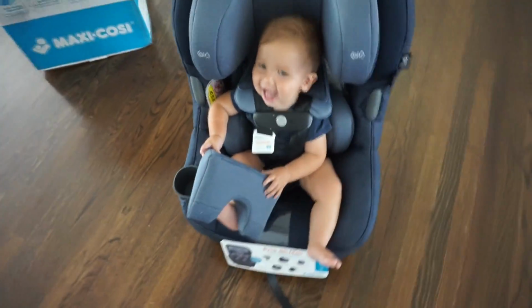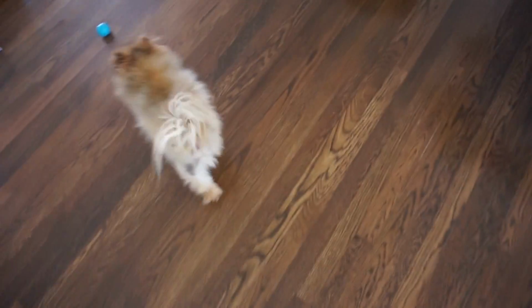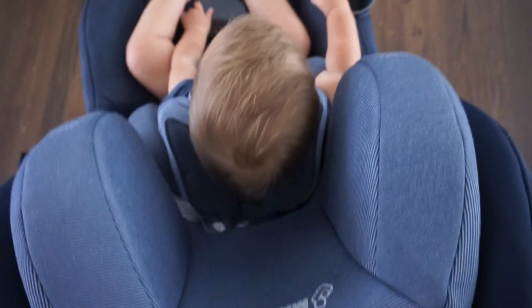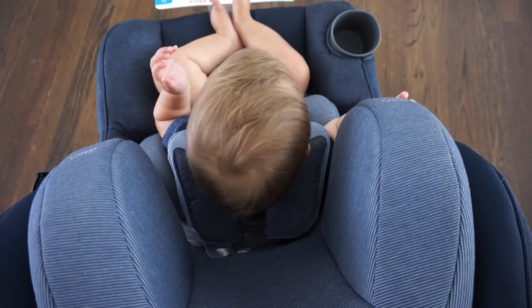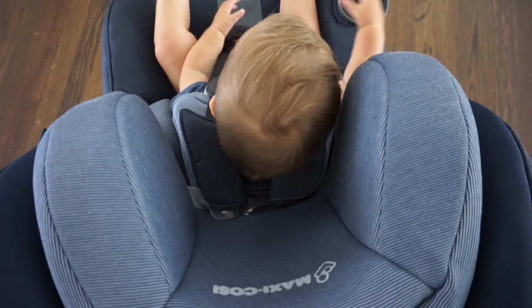Okay, we can leave you there now. Bye, Felix. Yeah, that was quick, Claudia. Bye. Should be reclined a little bit too. Like when he's in there, it'll be reclined. It's a nice color, isn't it? It's a nice color.